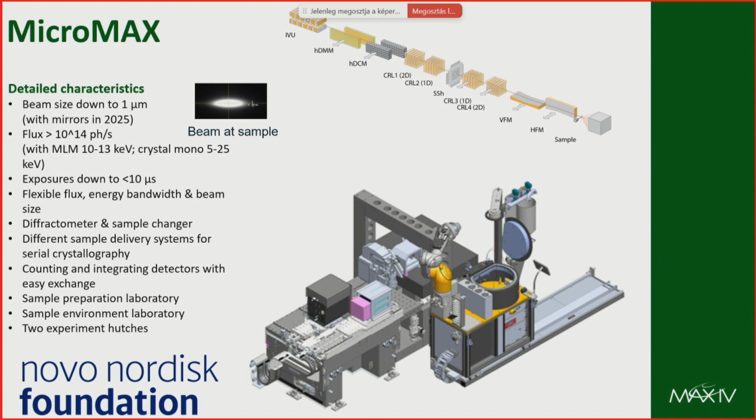This is a very nice picture of how stuff looks in hutch 1. It has a few differences compared to Biomax. One of them is that we have two monochromators, so we have a DCM and an MLM. We can get with the DCM to a flux of 10 to the power of 14 and with the MLM to 10 to the power of 15 photons per second.